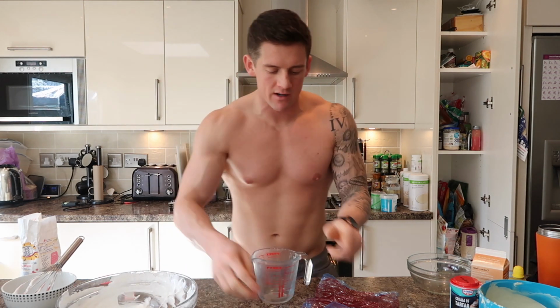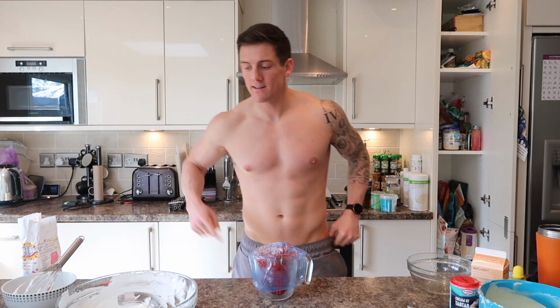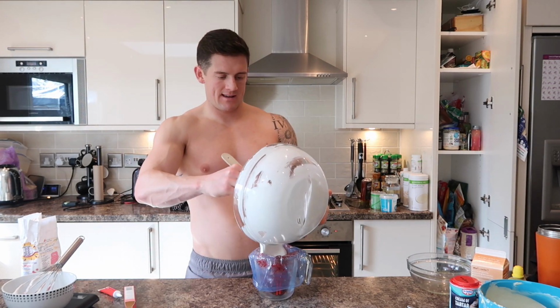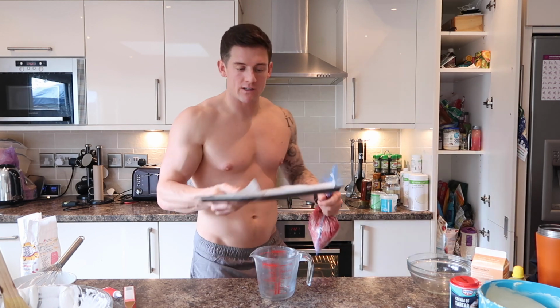Here's another tip for you. Get yourself a jug. Put the bag into the jug, and then you can open it up like this, and then it makes it easier to put the meringue in. Just fold that into the bag. We're going to lift that up, squeeze it all the way down, grab our baking tray.